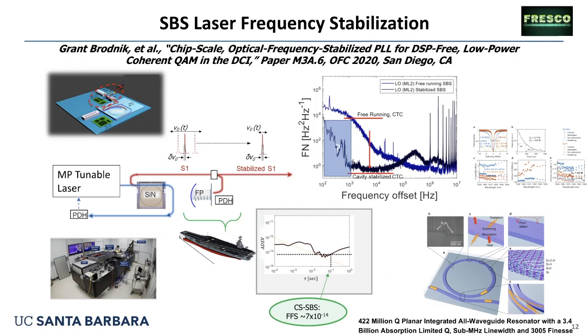And this is what we use for our system. I just wanted to show you a very recent result that's been posted to arXiv. We are working with the ARPA-E FRESCO project and also the A5 project for atomic clocks, putting these frequency cavities on chips with waveguides.